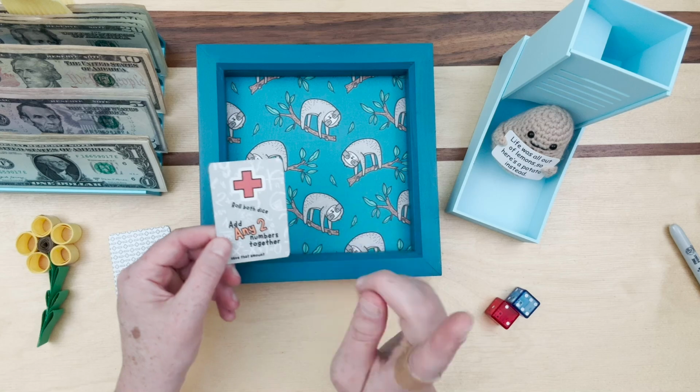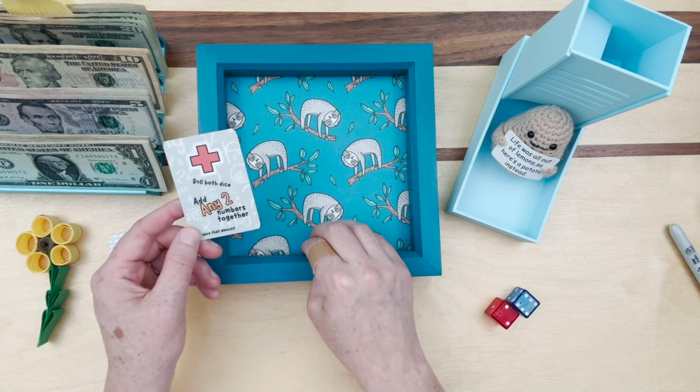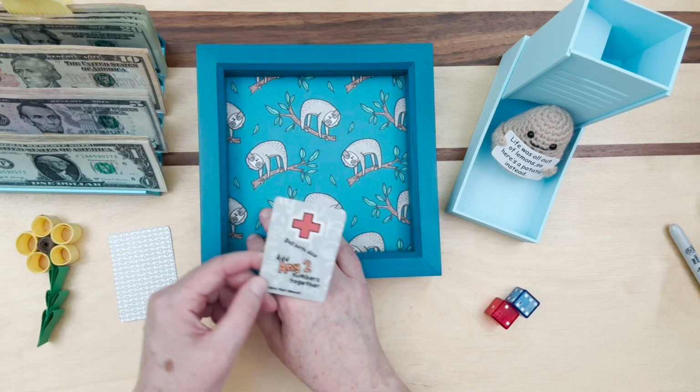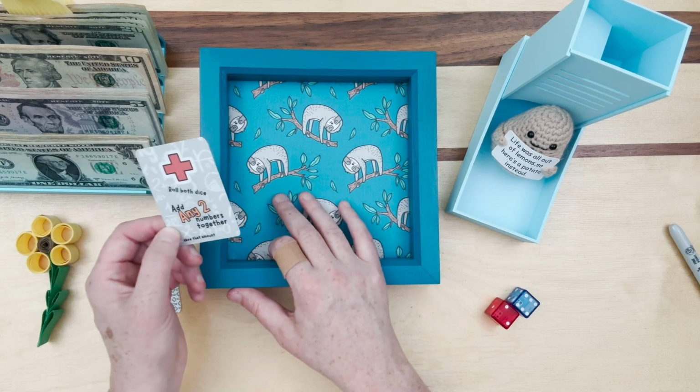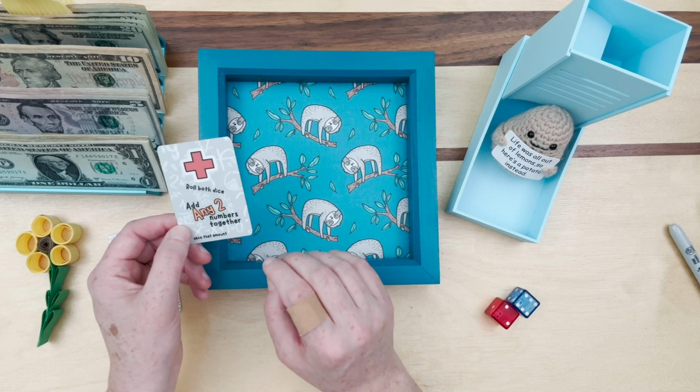So, but yeah, if you can think of any different punishments, let me know, because I just don't know how much money this is gonna be in the end. And I think it's gonna be a lot more than the other battles we've done. And I don't wanna give her all my money again.